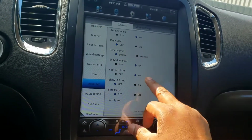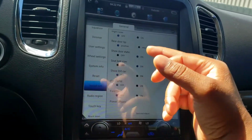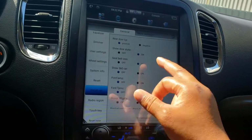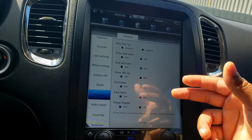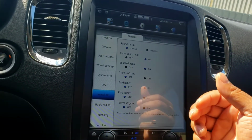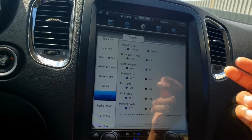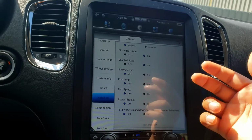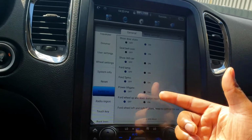So you got rear door tip positive. I don't know what that does. Show door state, that pretty much shows the state of the door. But like I said, unless you're on the index launcher, it won't show. You have to be on the index launcher, and right now I'm using Nova launcher. I have a couple different launchers on here, like Guru launcher, CM launcher, what else? Go launcher. I have a couple different launchers on here that I've been playing around with, but Nova for me right now on this actual radio is what's working the best for me.